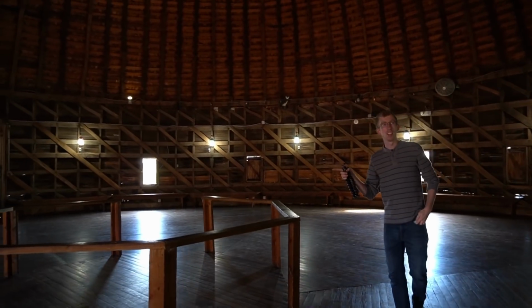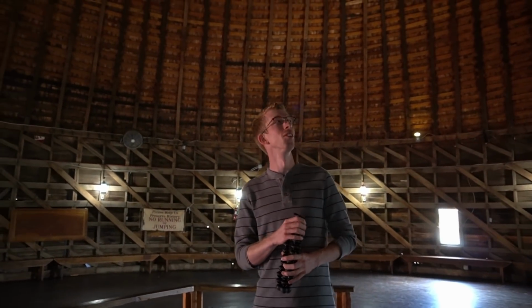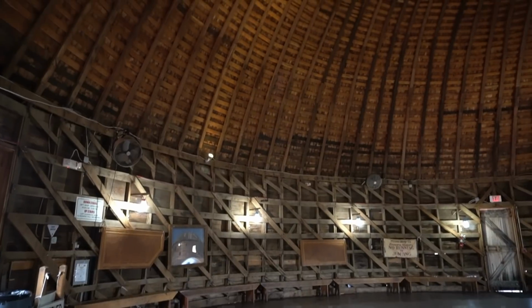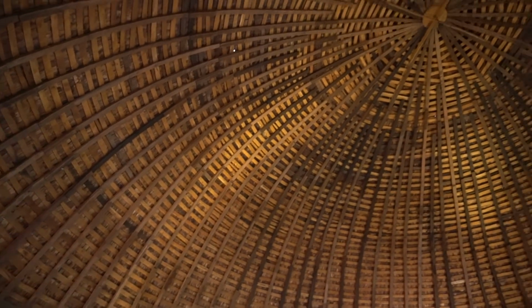It's supposed to be even more echoey right in the middle. Echo. Even the creaks on the floorboard are echoing. This is really cool. I can't believe how big it is. Dude, this is massive. I cannot believe there's no center structure to hold it all up, too.